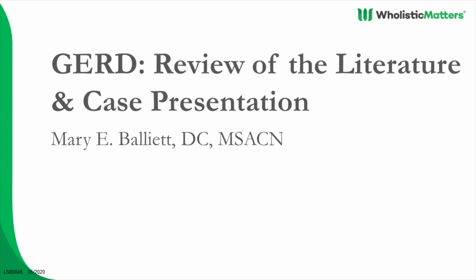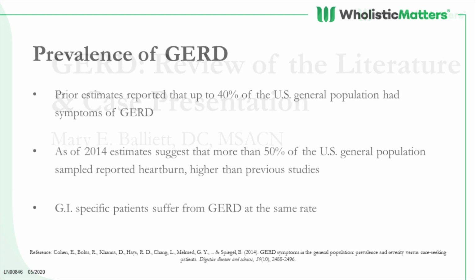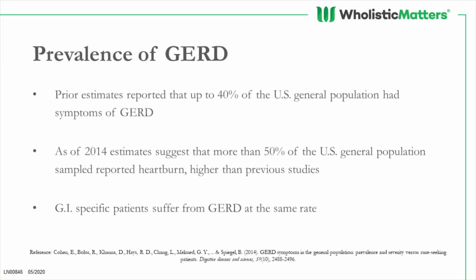We're going to start here with GERD, because digestion of protein starts in the stomach. Because we're talking about athletes and muscle mass, it's key that we are able to digest our protein. The most common problem in the stomach is GERD. So what I wanted to start with was a review of the literature, looking at the prevalence of GERD.